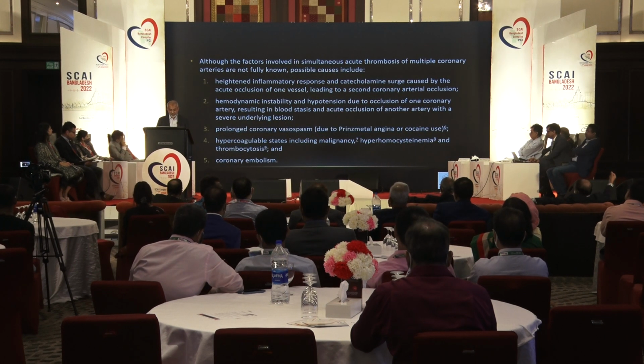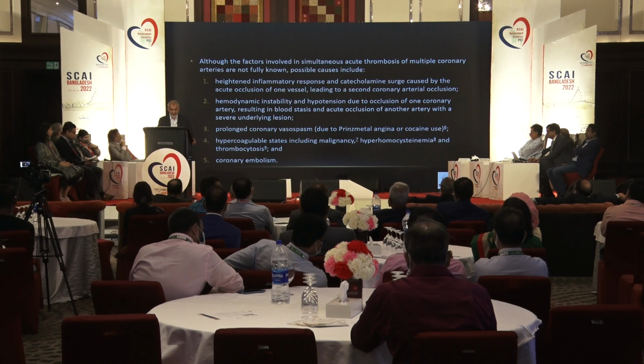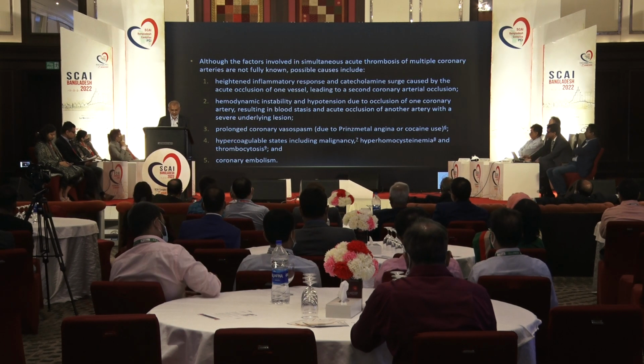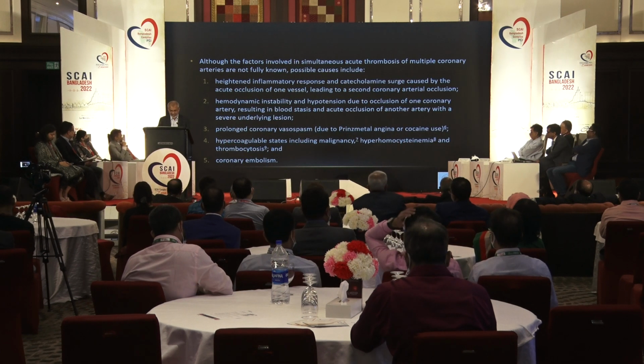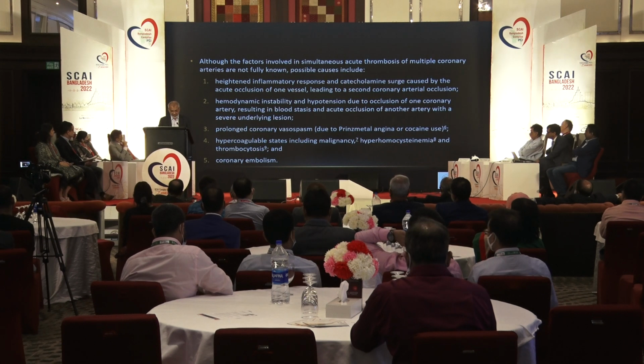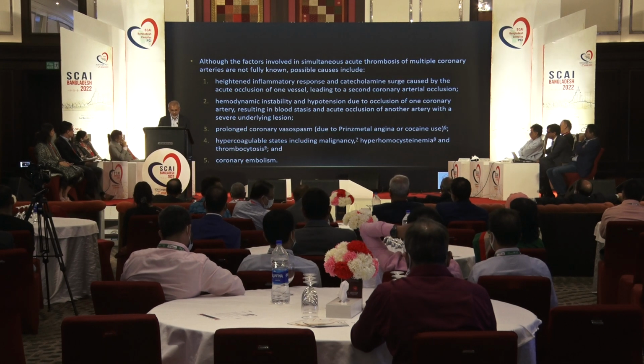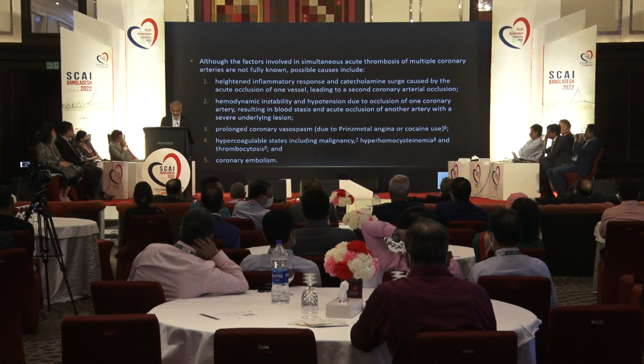Although the factors involved in simultaneous acute thrombosis of multiple coronary arteries are not fully known, possible causes include: number 1, a heightened inflammatory response and catecholaminergic state caused by the acute occlusion of one vessel, leading to a second coronary artery occlusion. Number 2, hemodynamic instability and hypotension due to the occlusion of one coronary artery, resulting in blood stasis and acute occlusion of another artery with severe underlying lesions. Prolonged coronary vasospasm could be one possibility, and a hypercoagulable state including malignancy, hyperhomocysteinemia, thrombocytosis, and coronary embolism as the cause.